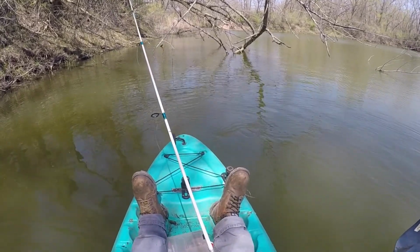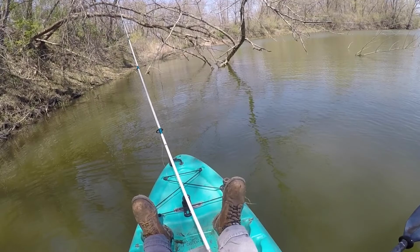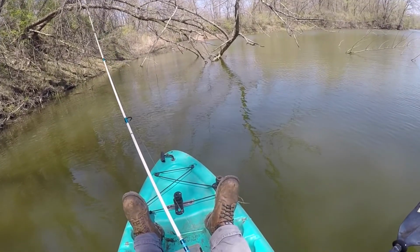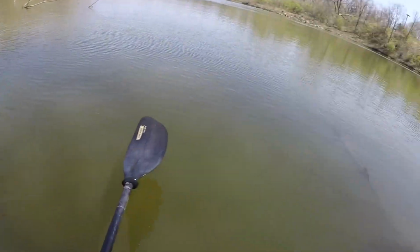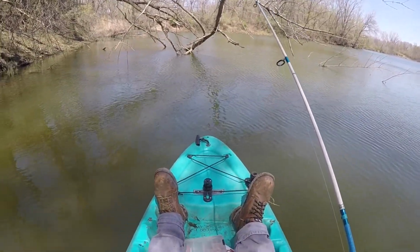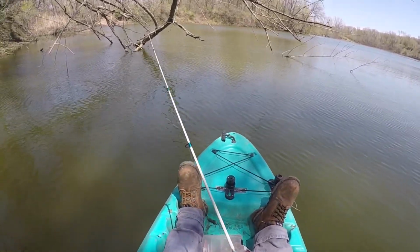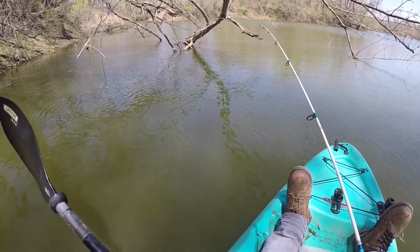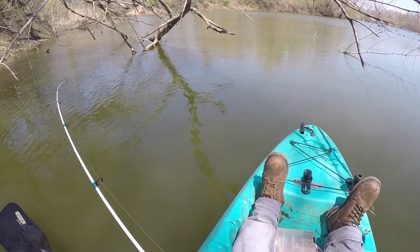1/48 ounce jig head. 1 1/4 inch plastic minnow. Grinding slow retrieve. Just ridiculously slow retrieve. Just so slow. It's crazy. I always say slow, but I'm fishing slower than that today. That's how I'm picking these fish up. Just so slow. I can't stress that enough.